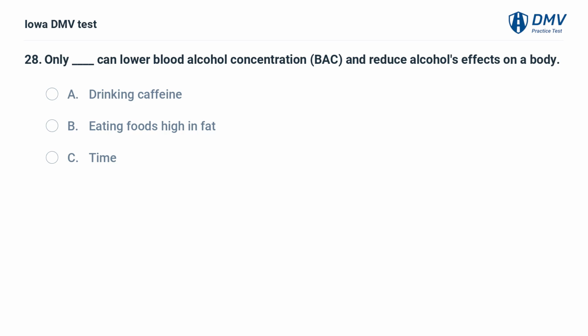Only blank can lower blood alcohol concentration, BAC, and reduce alcohol's effects on a body. A. Drinking caffeine. B. Eating foods high in fat. C. Time.